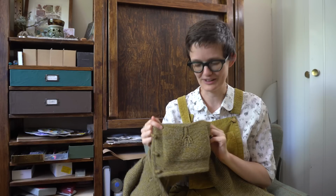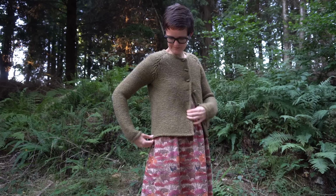There's a feather in here that I found on our walk this morning. So the pocket is going to be useful to me, as well as just looking really super cute. In terms of modifications, I hardly made any because I loved the pattern so much, there wasn't really anything I wanted to change about it.